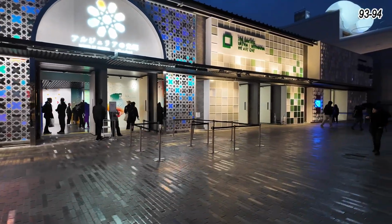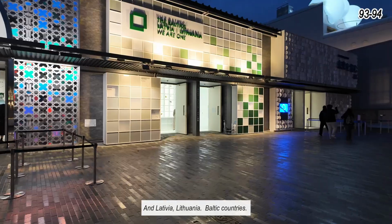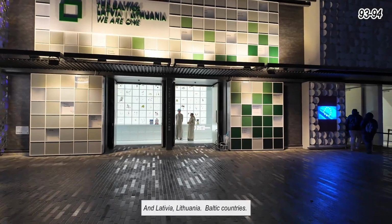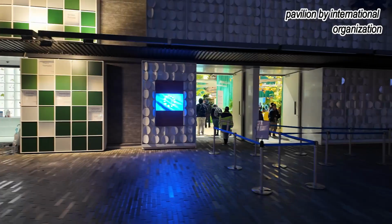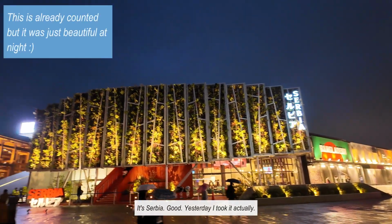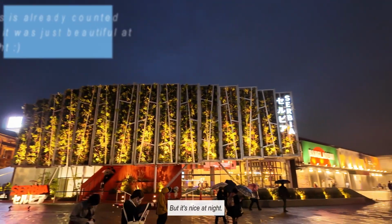And then this is the Baltic, Latvia, Lithuania. Baltic three countries, Latvia, Lithuania. We are one. There's also EU, European Union. Now it's Serbia. So it looks good. Yesterday I took it actually, but it's nice at night.